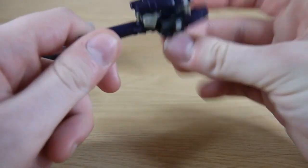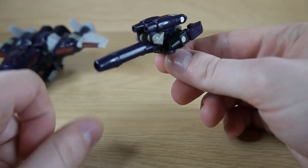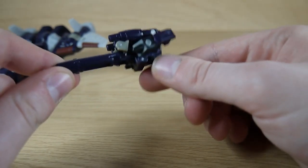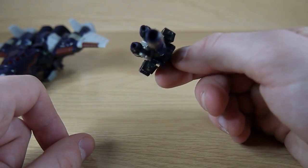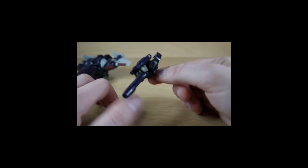Putting him to the side, let's have a look at the accessory, for lack of a better term. This is a Target Master, or Minicon if you like, because let's be fair, there isn't much difference at this point. This is Nightstick, I do believe, and he turns into a pistol of sorts. I don't know if it's meant to be triple barreled, but these things on here could be taken as sights, I suppose. Or triple barreled, whatever.